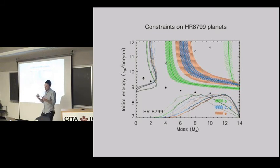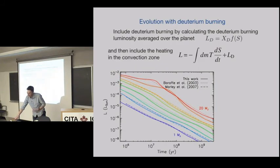So we're basically beginning to just answer this question, but one thing I just want to show you here is the interesting deuterium evolution that we found, okay? So you can put deuterium in these very simple stellar evolution type calculations in the same way we put ohmic heating. You just say there's some deuterium burning luminosity, it's going to be at the center of the object. It's going to be in the convection zone at the center, so we just put it in as a deuterium burning luminosity. And we just calculate it across the grid. And so we can evolve these models with deuterium burning. And even with this very simple approach, you can get pretty good agreement with the literature.